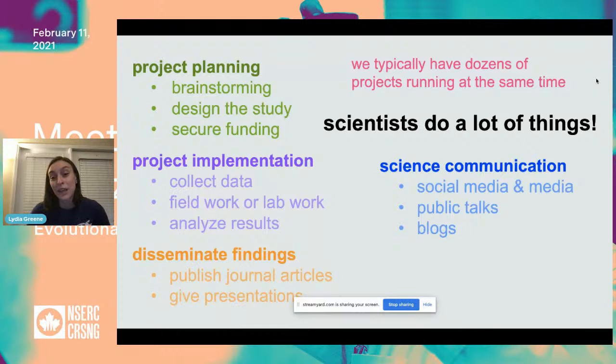It can also mean talking directly to the media through radio or television. It can mean giving public talks like the one I'm doing today. It could also be writing blogs for a variety of different online sources, just anything that gets our information out to the general public.